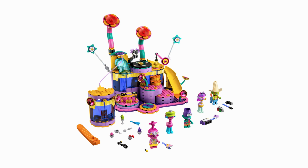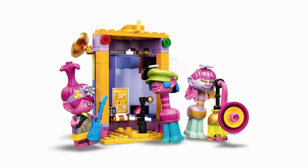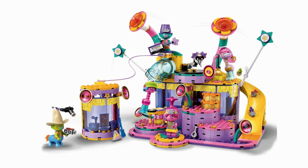However, they didn't, and they did a 4+ Juniors line, which had some great figures, but as someone who is an adult collector, it wasn't my cup of tea. But it just makes me really upset to see that Trolls is getting a full-fledged, proper LEGO line, but Disney only wanted to do 4+ Juniors sets.